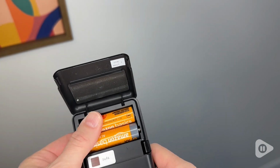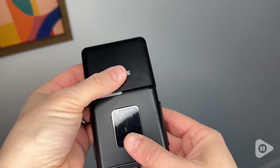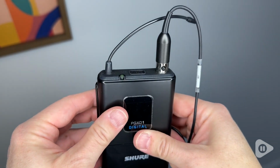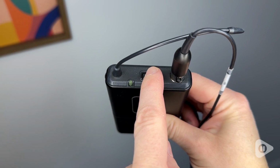I also love to keep these on hand in case of emergency. So having these be able to power things like radios or medical equipment or anything like that, these are just great to have on hand for that reason as well. So if you need to stock up your house with some AA batteries, I would definitely check out these Amazon Basics batteries. They work really well, they store for a long time, and they are such an affordable price.